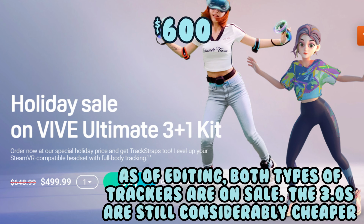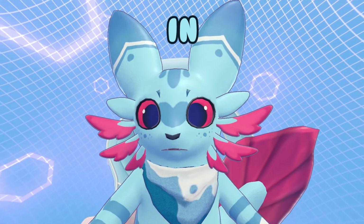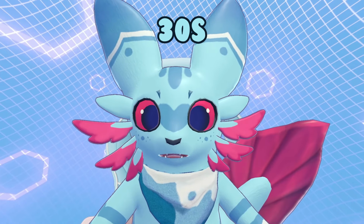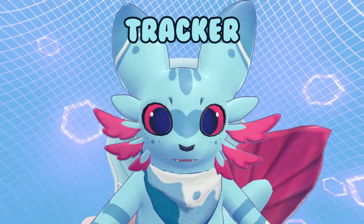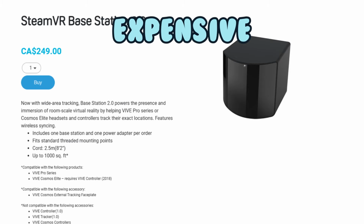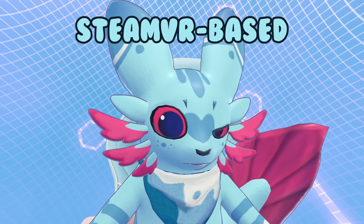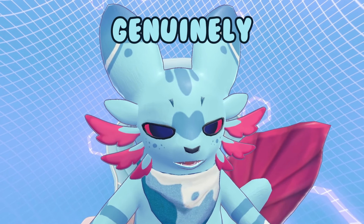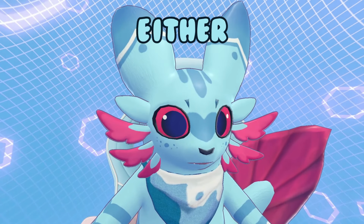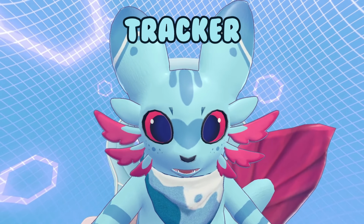Coming in at $600 US for a kit of 3, these are expensive trackers. Depending on where you are in the world, they could be more expensive than the Vive Tracker 3.0s. The biggest difference being that the Vive Tracker 3.0s rely on SteamVR base stations, which in themselves are expensive. If you are in a SteamVR based ecosystem already, I can genuinely quite highly recommend not getting the Ultimate Trackers and just sticking with either Tundra Trackers or Vive Tracker 3.0s.